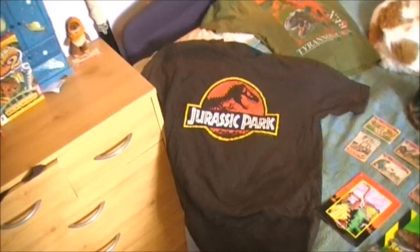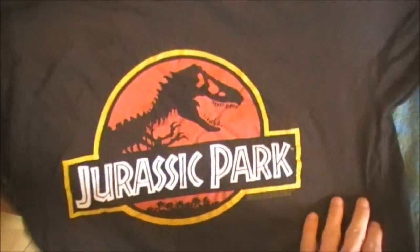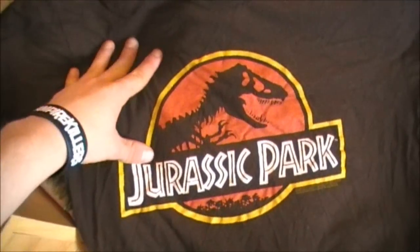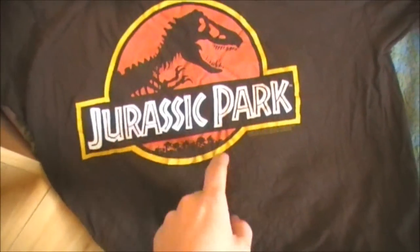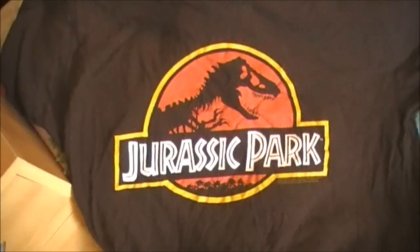Anyway, so here we have my latest Jurassic Park shirt. It's a bit creased because I've just got it out of the wash. I wear this all the time. You may have seen it in some previous videos. I got this a month after the first collection video, so yeah, just the classic logo on a shirt, and I figured I needed it.